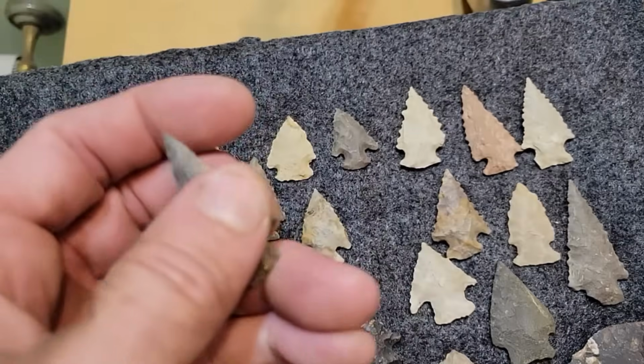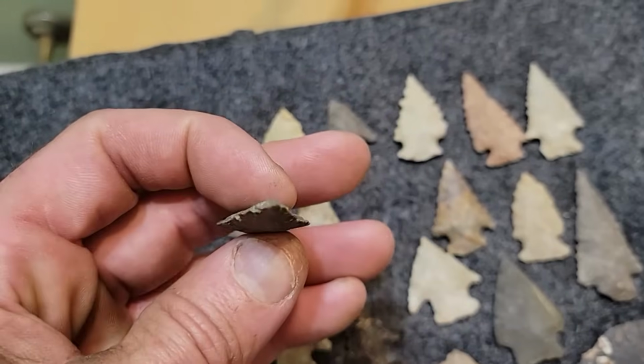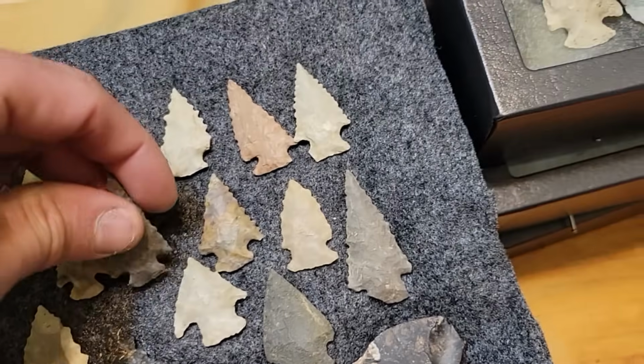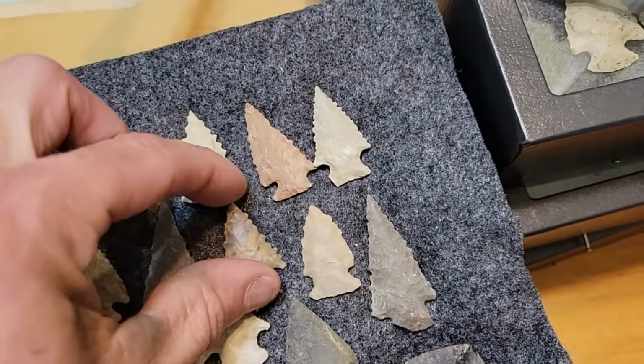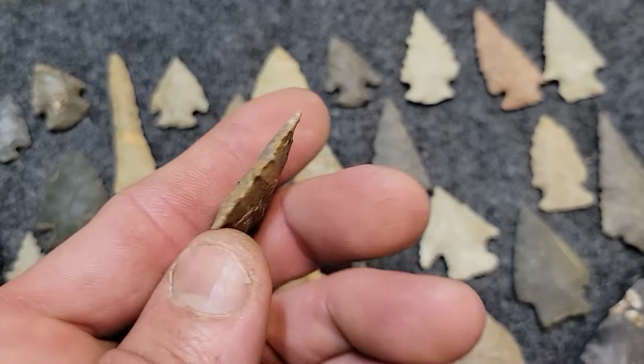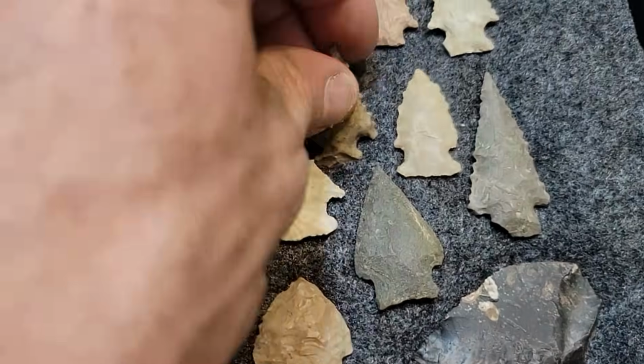This one, the same trip, further down the shore. Look at that. Pretty nice. I did real good. I really like this point right here. The color on it, I'd say it's Carter Cave material from Kentucky. Look at that. Wow, huh?